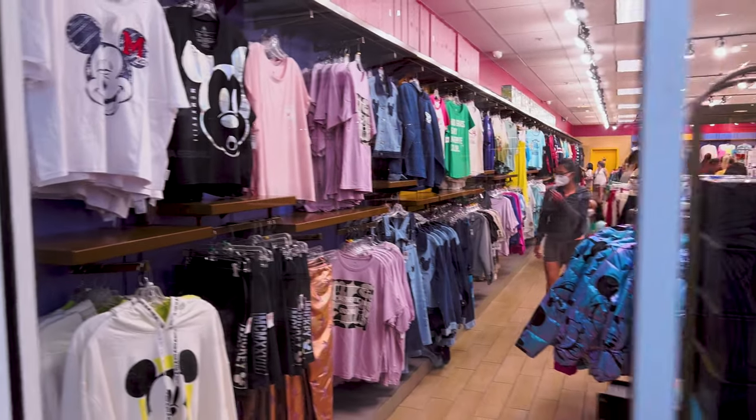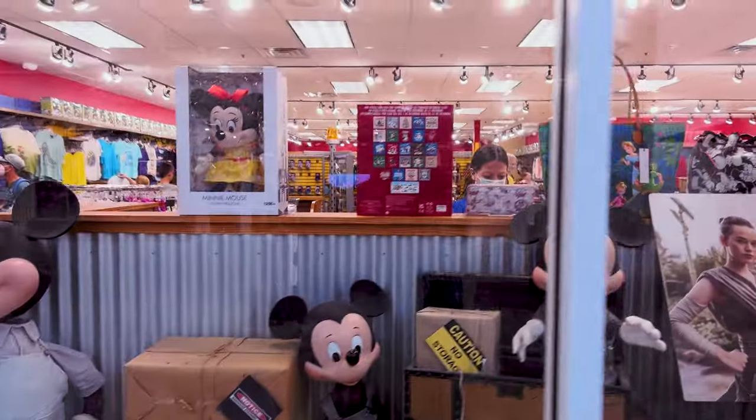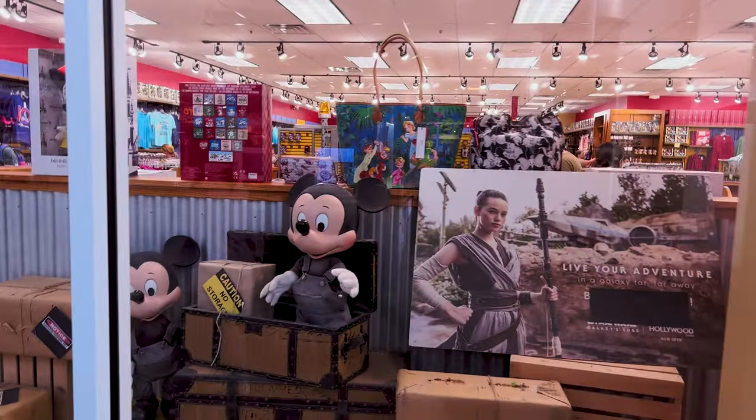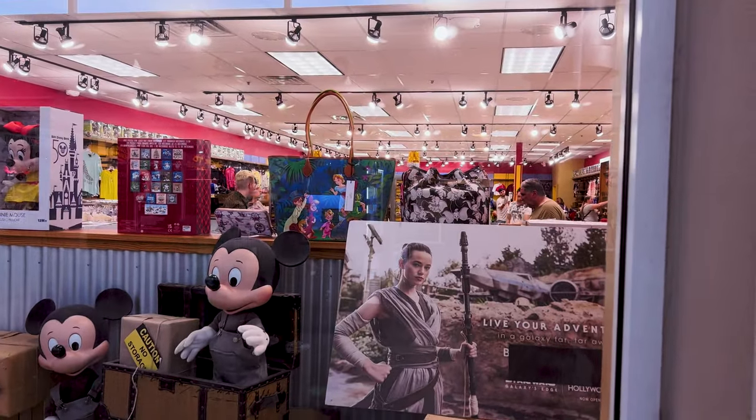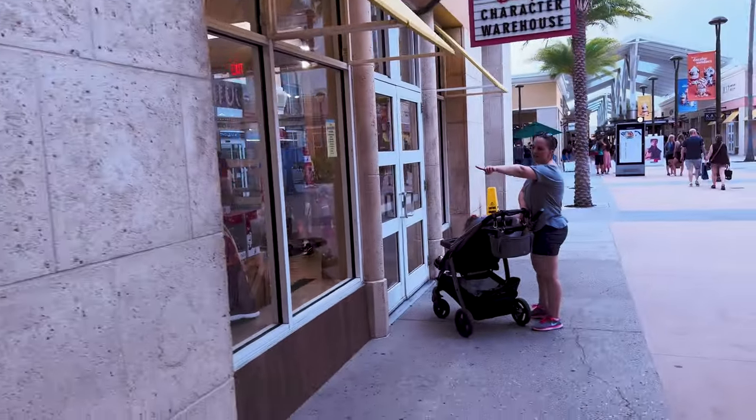So let's go inside and see what they've got. Here we go. I can already see they've got a lot of the gold Mickey and Minnie 50th anniversary plush box sets. See the Mini Vault Collection. I see the Pinocchio Dooney. I see a Dumbo Dooney in the window, just before we got inside. So here we go.